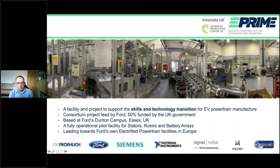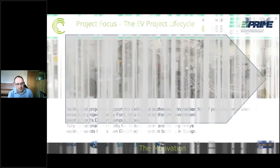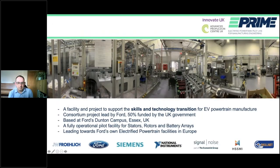Just a few mentions of our partners. So we have JW Froehlich. They're a test partner. So they make test machines. So they've been working with us on some of the test equipment we need for electrified powertrain. Siemens, probably best known within Ford for their support around the control systems we have on our equipment, but actually a big part within this project has been around digitization and helping us manage our data in our manufacturing world. National Instruments, specializing in data acquisition and the types of systems that we use for keeping data. Danny mentioned data and how important it's becoming, and National Instruments play a really key part in that.